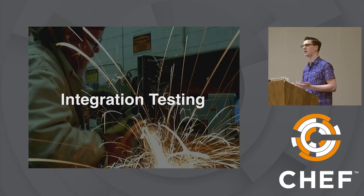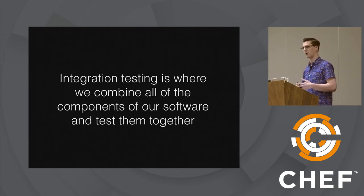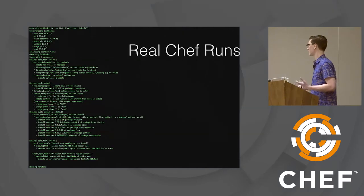And this is really the important part within Chef testing. We want to integrate all of our software together, not just our cookbook, but our dependencies. We want to test them all together. And we want to do that in a way that looks as much like production as possible. So that's going to be a real Chef run, right?